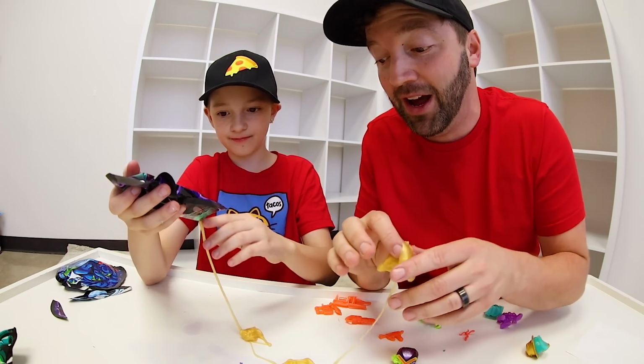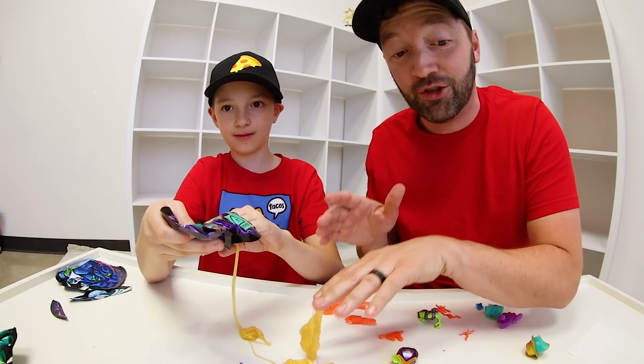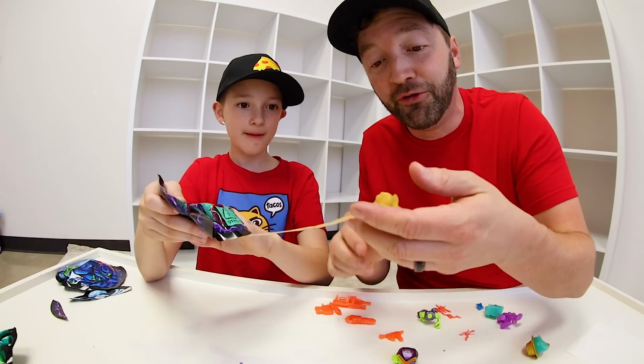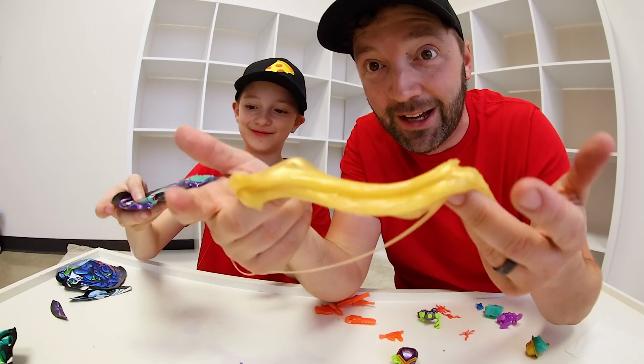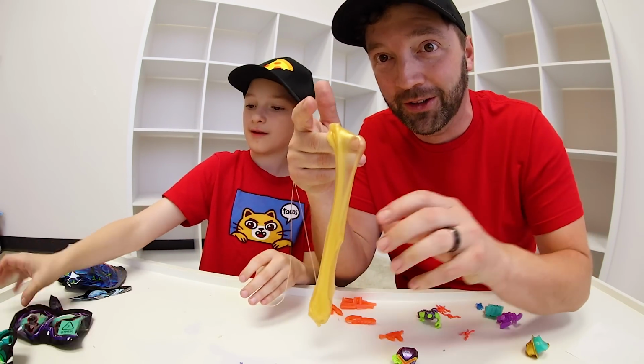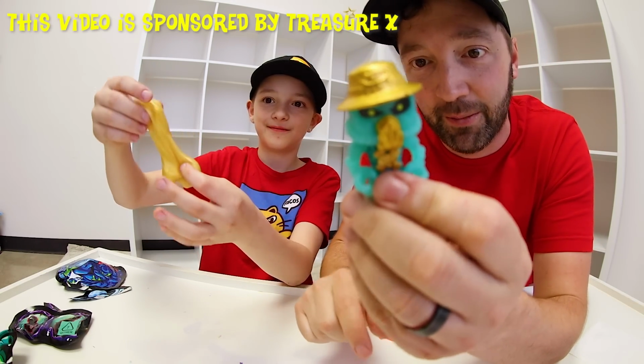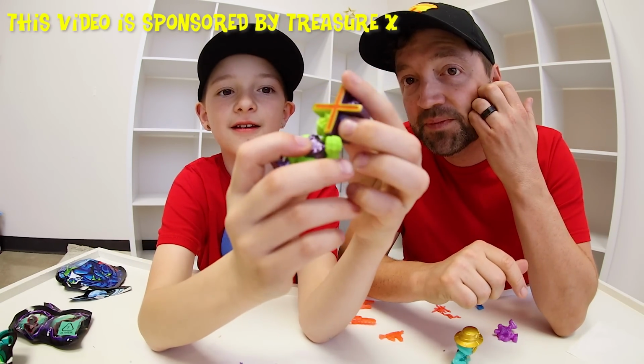You know that I'm not a huge fan of slime, but I like Treasure X slime because, like I said, it doesn't stick to you. This is the most beautiful slime of all time. It literally looks shimmering gold. Cool. Dude, this guy's got a snake vibe to him.